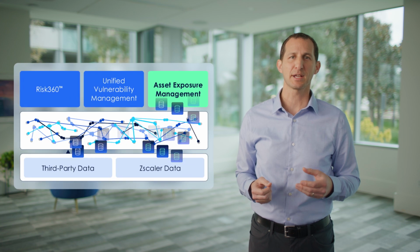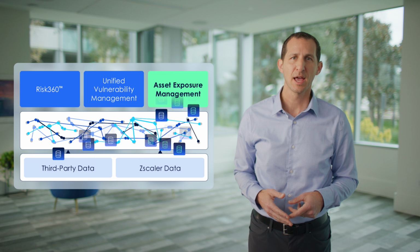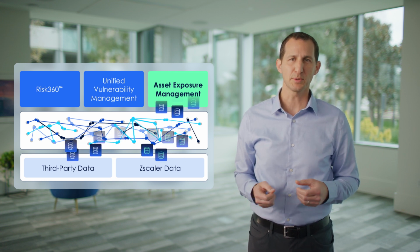But we've been working on even bigger things. And today, we're introducing a brand new application built on top of the data fabric, focused on helping you understand and address your asset exposures. We will be showing you highlights of this new application, and we have a dedicated breakout with a full solution overview, so stay tuned. We are really proud of this pace of innovation and its direct result of building on top of the data fabric.